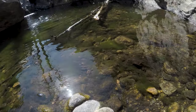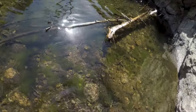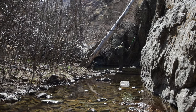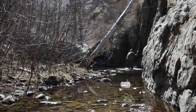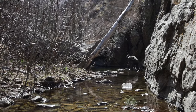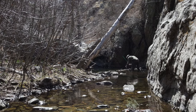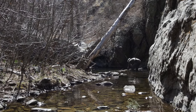There we go. Okay, all tangled up in the slots. Come on. We are probably gonna lose this fish. I'm using 7x tippet here. Come on, buddy.